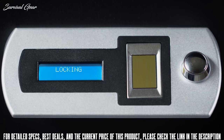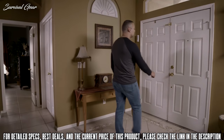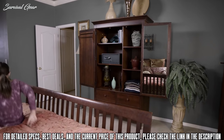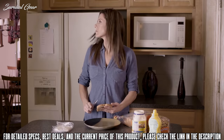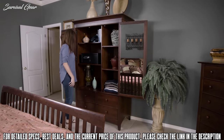This allows it to automatically lock every time the door is closed, so you're never left to wonder if you're protected. Multiple built-in tamper alerts let you know exactly what happened when you're not there.